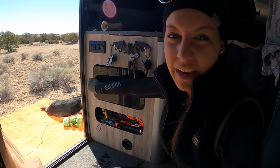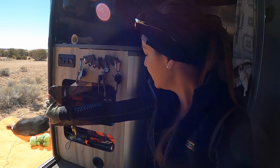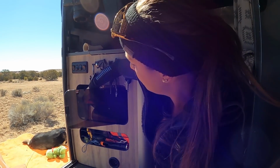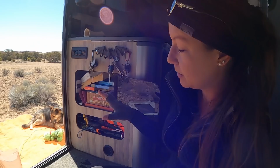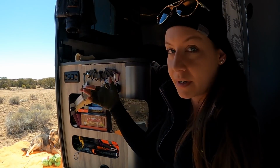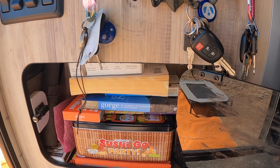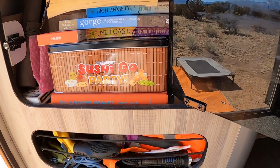In here is where I put my entertainment stuff, if you want to say. This is the problem. If you put books in here, they sometimes move and the door gets caught. Sometimes it looks beautiful and then I go over a big bump and everything moves, and then it takes me a while to get back in there and organize it. But this is where I keep games, books, cards, different things like that.